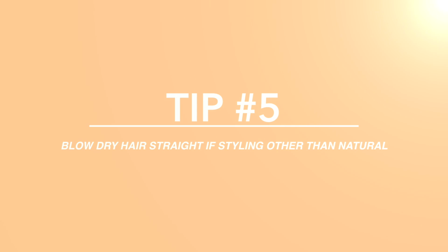So my next bit of advice is to blow dry your hair straight if you want to style it any other way aside from natural. Blow drying your hair straight will really smooth out the hair and allow you to go in directly with a curling iron or straightener. Straightening will be a lot easier. For me, it takes maybe an additional 5 minutes on top of the 10 to 15 minutes that it takes to blow dry my hair straight. So blow drying your hair straight when you have textured hair makes your life easier.